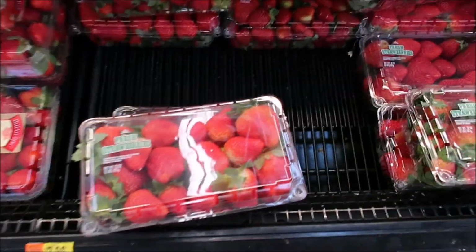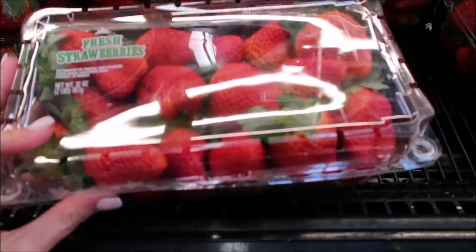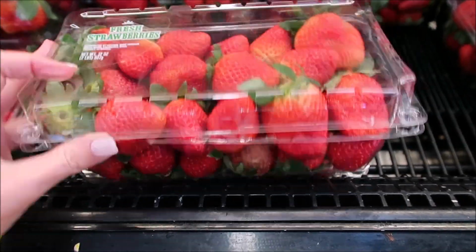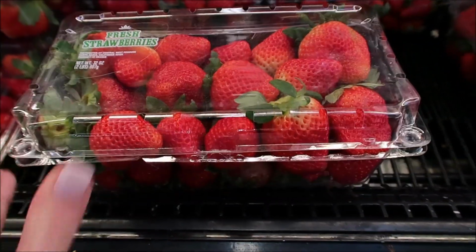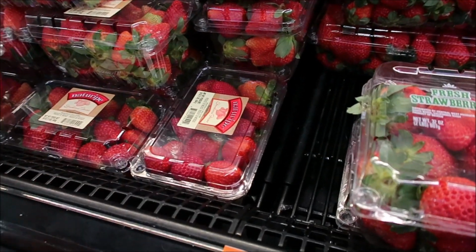While I am all about eating the berries, look at this, $8 for this thing of strawberries. Walmart. We're gonna pass on that. $8, and then this one for the smaller one is $7.